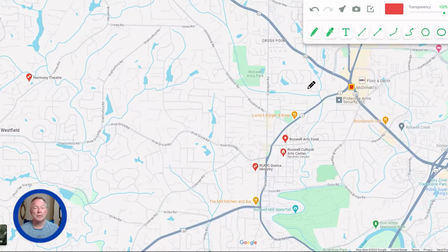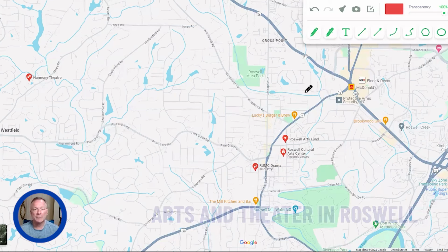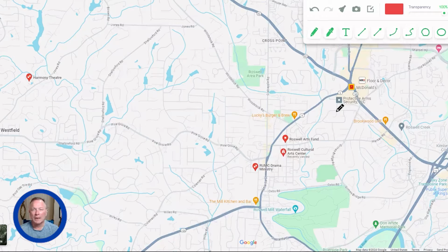Okay, if you're someone who's interested in the arts and theater and you're wondering what's available here in Roswell, because we're so close to Atlanta, there are several different theaters in Atlanta. If you want to see some great shows, there's a lot of things going on in downtown Atlanta, also some concerts. And just north of Roswell, we do have Alpharetta, which is the next city north of us, only about 10 or 15 minutes north of Roswell, where we have the amphitheater. You get a lot of concerts there.